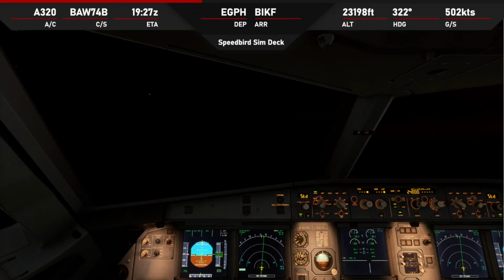But if you've not tried VATSIM, definitely recommend knowing your plane well first. Don't just jump on VATSIM. Get to know your aircraft. Get to know how it handles. Get to know how to bring it into land. Get to know how to vector. Because if the ATC starts vectoring you with speed and height, you've got to be able to respond quickly. But once you can do that, sign up on VATSIM.